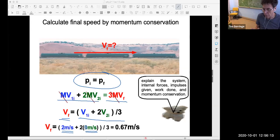But you could imagine other problems in which they were both moving before the collision. And this equation would solve that too. You just put in whatever speed you have for the colliding systems, you're going to get the final speed of the combined system. In our case, the speed goes from 2 meters per second of the single moving rail car to just 0.67 meters per second for the 3 moving rail cars. And so we solve that problem relatively simply by applying momentum conservation.